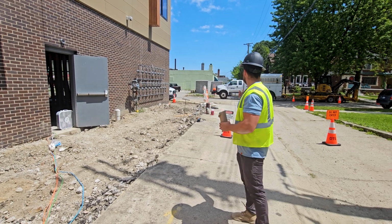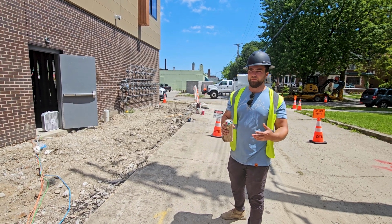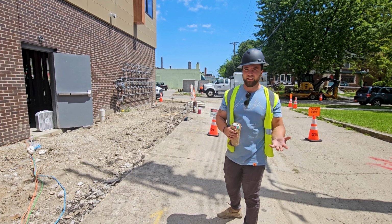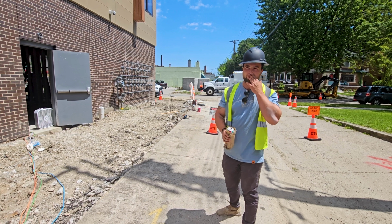And so DTE is out here to fix the mistake of the subcontractor that initially came out to install it. That's all subcontracted out through DTE, so we don't really have anything to do with it aside from calling it in and letting them know that there's a leak. So they're out here to take care of that today.